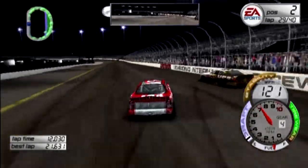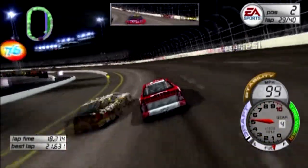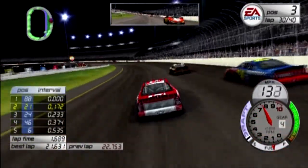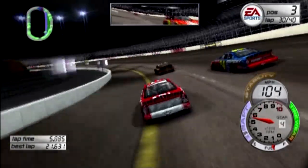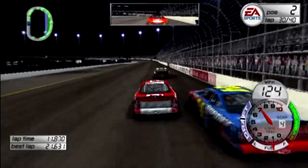Oh man, we're really loose off of 2. Come on, save it, save it. My gosh, we were loose. Boy, oh boy. Man, a little contact with Dale Jarrett there. And here comes Jonathan Wolf. Jonathan Wolf with tire marks on his left side as well. The 24, we're going to battle side by side.